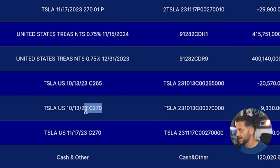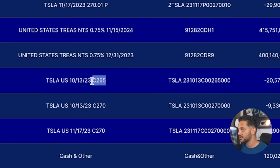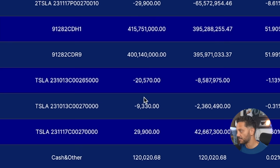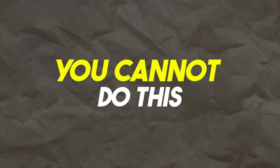So you can see here that they sold the 270 call expiring October 13th, and they sold the 265 call expiring October 13th. You can see the minus symbols on both of these. And the reason that they hold treasuries is because you need collateral in order to do this. You cannot do this without cash.